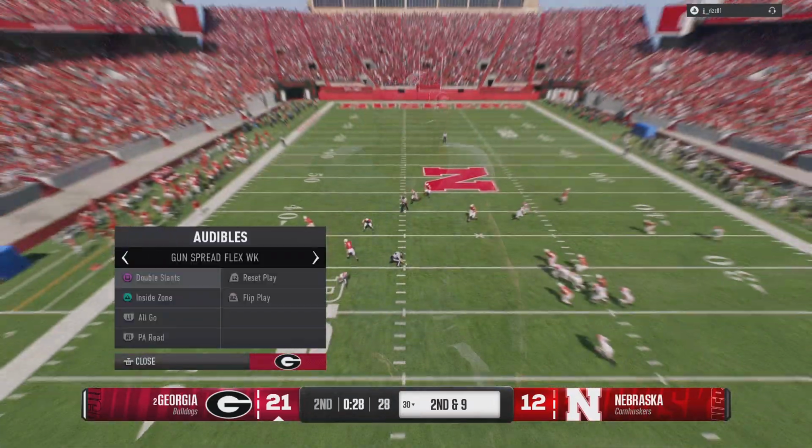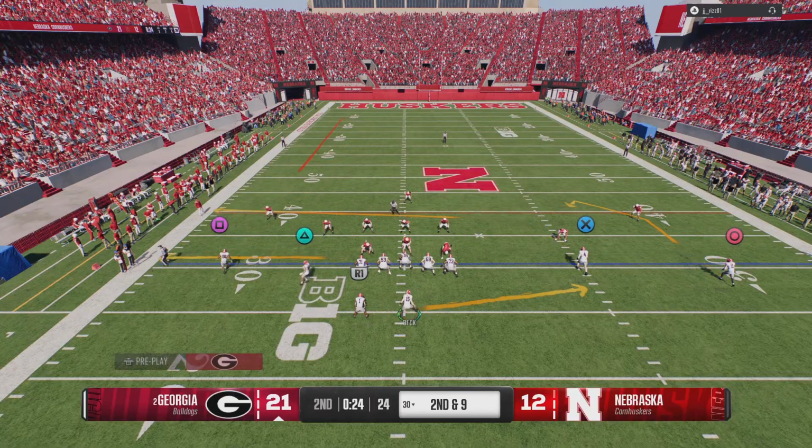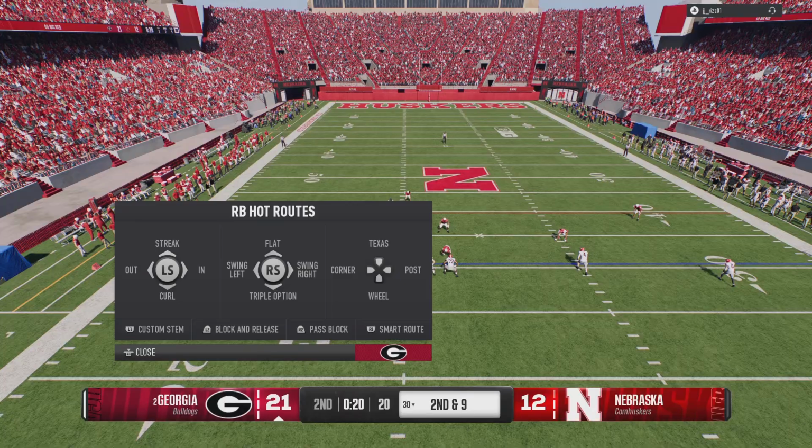Didn't pick up a lot there. Moved it forward just a few. Georgia comes quickly to the line. Quarterback reacting to what the D is showing.